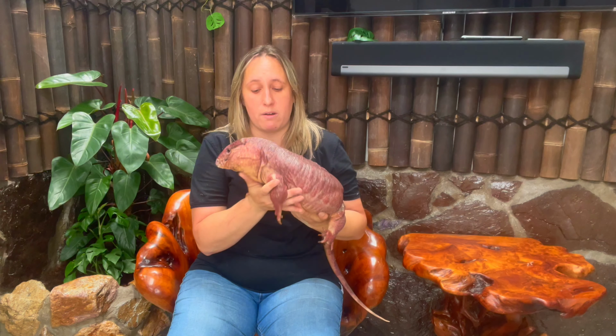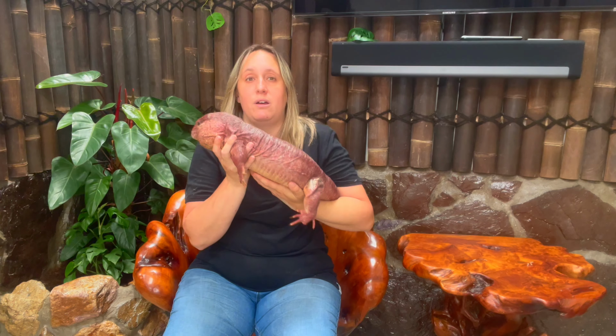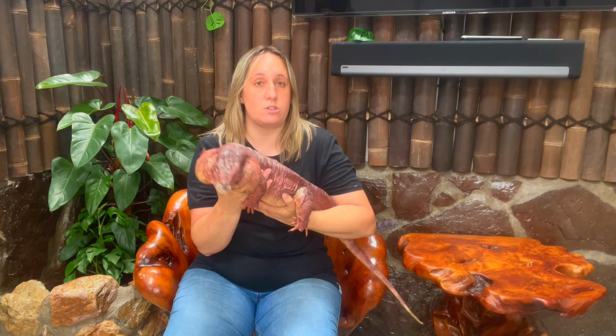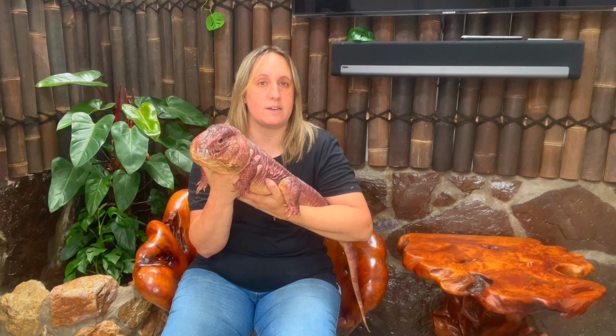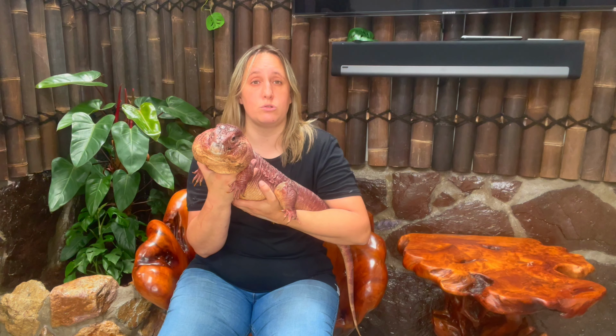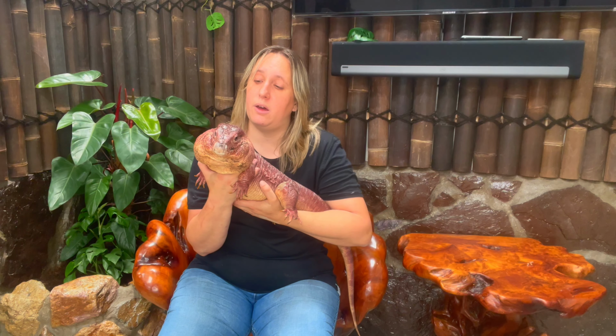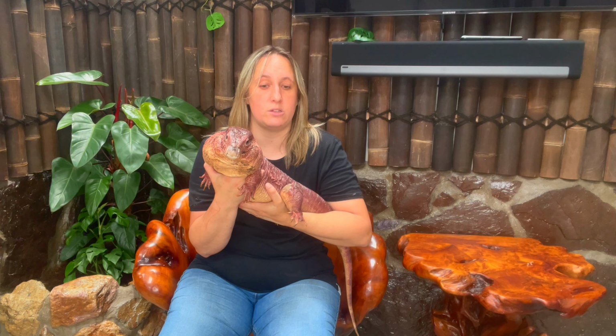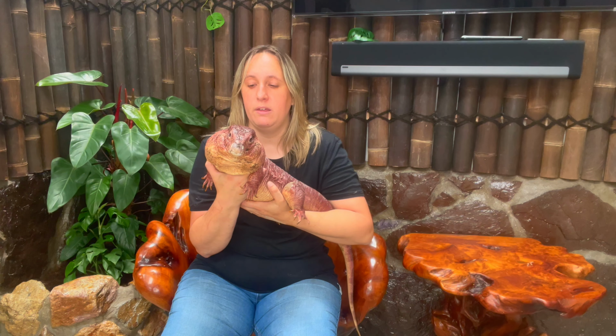He also has a very cute son. His name is Bear, and Bear is a lot bigger than him, and he's also very friendly, but a little bit more relaxed. Him too, I take a lot of times to children's parties or to schools to educate people, because he is so easy to work with and so extremely friendly.